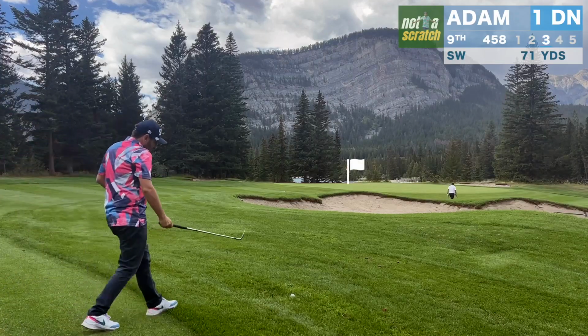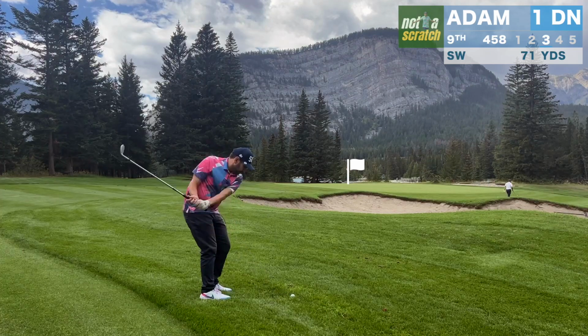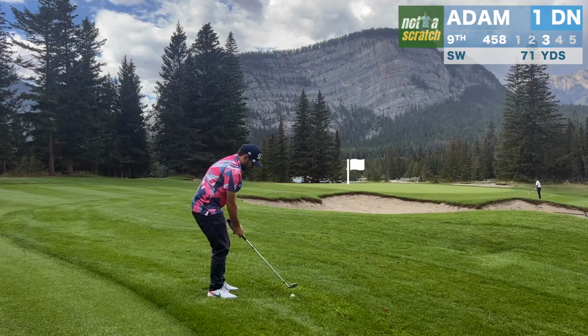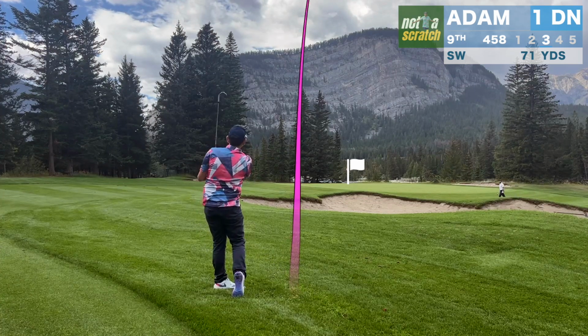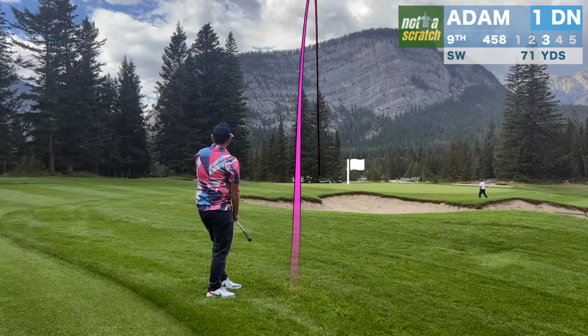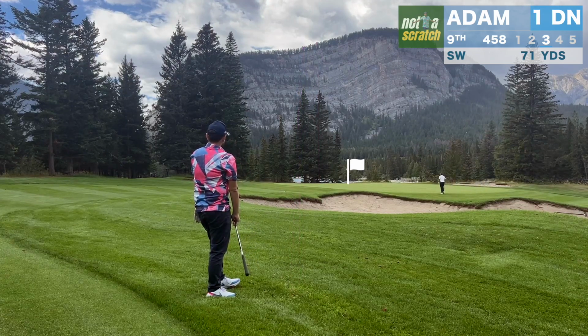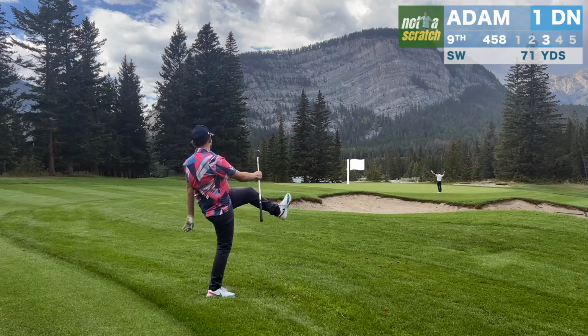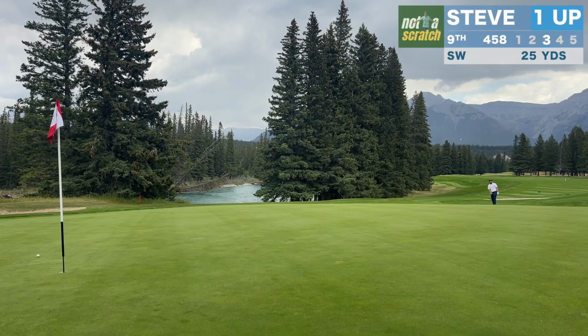71. The lie's not bad. It's still not really going to spin out of this, though. Let's try to hit it nice and high. This shot isn't suited to my low wedge that checks, so I put it high in the air and know that it will still release quite a bit. Go in. Oh! It rolls right past the pin and actually almost went in.